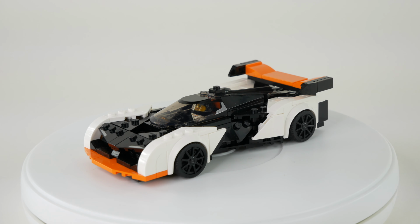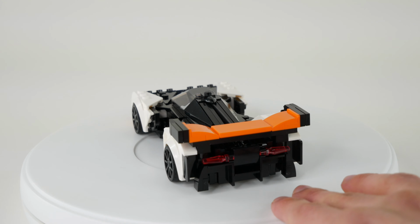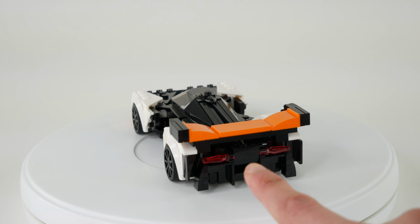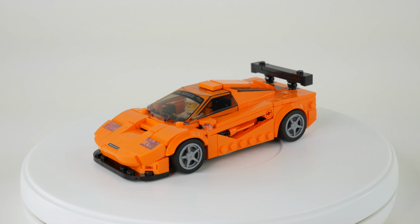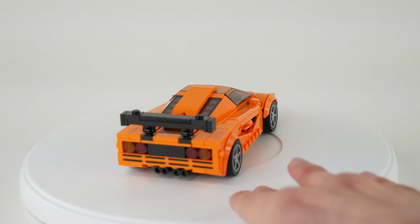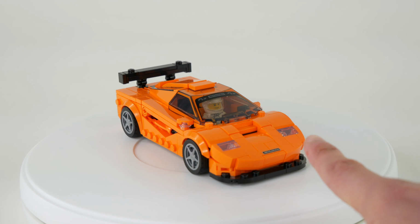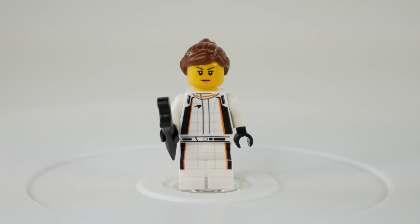Here is what the Solus GT looks like without stickers applied. It looks acceptable, but as one of the stickers includes the exhaust, it makes the rear look incomplete without it. And here's what the F1 LM looks like without stickers applied. Like the Solus, it looks fine, but as the front's intakes, turn signals, and fender vents are stickers, this time that area looks incomplete.